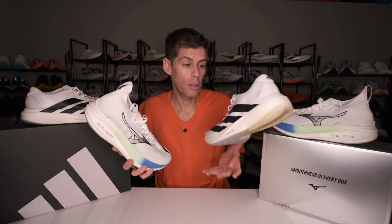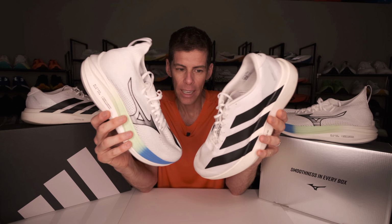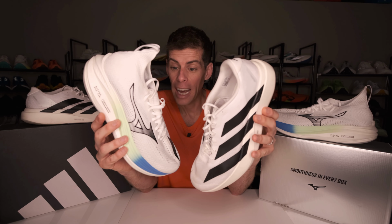Now, both of these shoes are non-plated, so we've only got midsole foam. And it seems to me that a lot of people are really leaning into non-plated shoes for their training. It seems like for a lot of years, a lot of brands have been just whacking us over the head with plated shoe after plated shoe. And it's very refreshing, at least to me, to run in a non-plated shoe most of the time. So it's good to see we have two fairly good options that are good at most kind of runs.